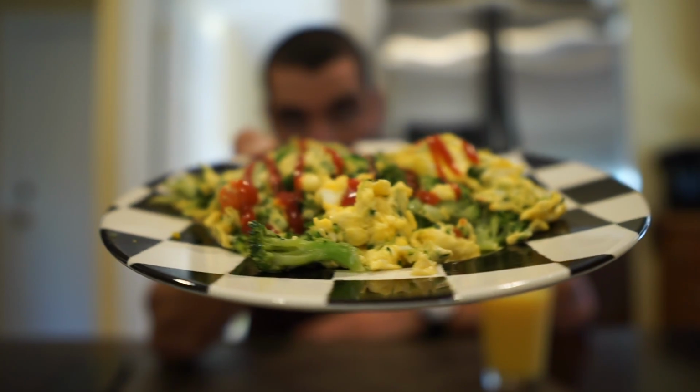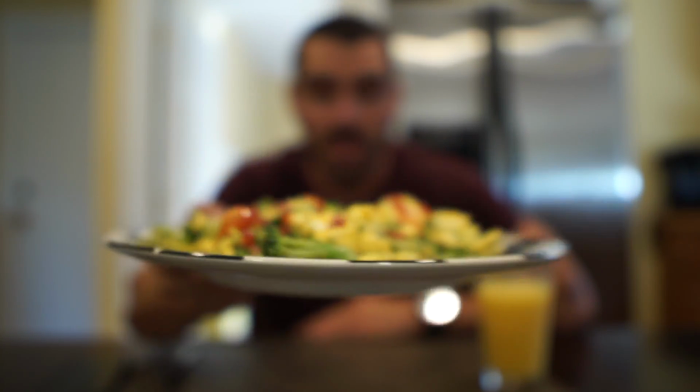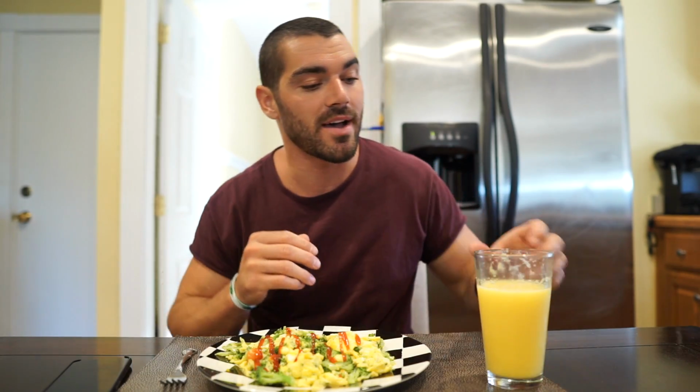So here I have 3 whole eggs with 3 servings of egg beaters. We have a vegetable medley. What I typically do is steam a bunch of vegetables ahead of time, so I can just add them to a meal. They're already cooked, basically just warm them up. So I cook the eggs, then I throw the veggies in, stir fry it all together, a little bit of salt, some ketchup, and we also have 12 ounces of OJ on deck.